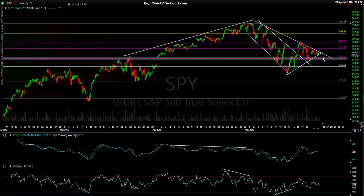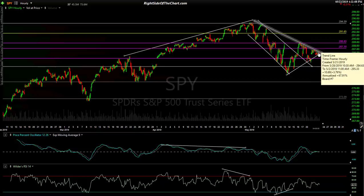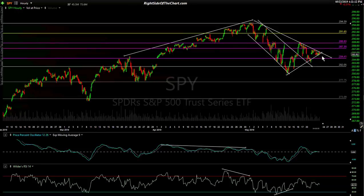Likewise, a downside break could, and I'll say this: we're at the apex of the triangle. So this thing is going to break one way or the other. I can't promise you there's going to be a sharp move in either direction, but I think there's a decent chance. So let me make that very clear. There's no more playing around in this triangle unless the lines happen to expand. That is possible.